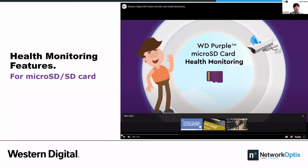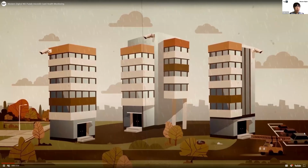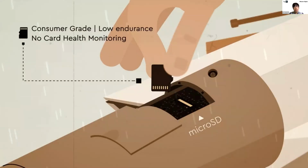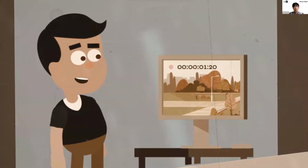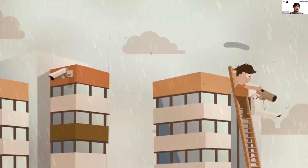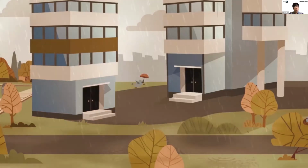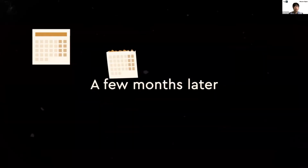Okay, so this video is about our health monitoring feature, and it demonstrates the importance of card health monitoring in a cute way. Most of the cameras are installed in locations that are not easily accessible, like rooftops or on top of a traffic light. So it's not easy for the end customers or end users to install, replace, or maintain them, so the system integrators are involved.